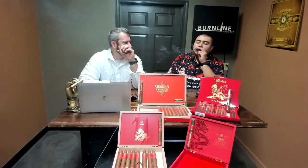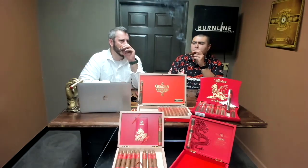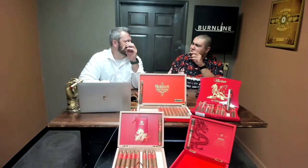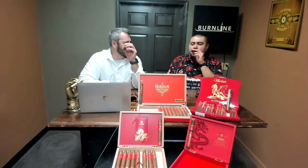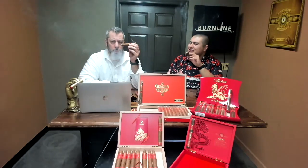This tastes like a burnt s'more. That's the first thing that comes to mind. I've got the marshmallow in there. I've got the graham cracker. I've got a little bit of chocolate. Legit? That's actually enjoyable. Holy shit, like a chaw. This is burnt s'more. Okay, Ghurka, you're winning so far.